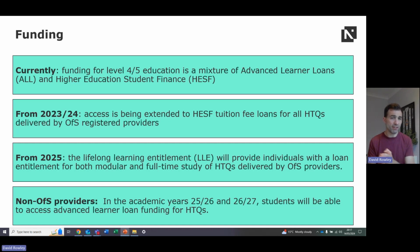From September 2025, the Lifelong Learning Entitlement, the LLE, will be launched, which will essentially replace both advanced learner loans and student finance. And all HTQs will now be eligible for a loan entitlement for modular study or full-time study, again, for OFS registered providers.